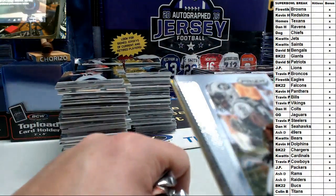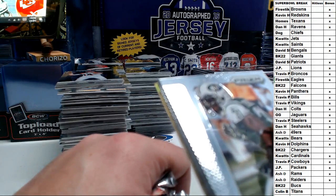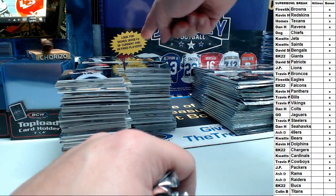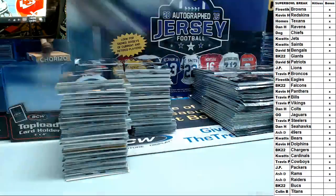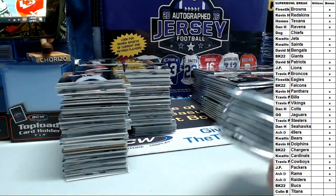And if anybody sees, that's a gold or yellow, whatever you want to call it. That is box 5, if we're counting: 1, 2, 3, 4, 5. So that'll be there when you guys see these videos. All right, I'm going to number 6.